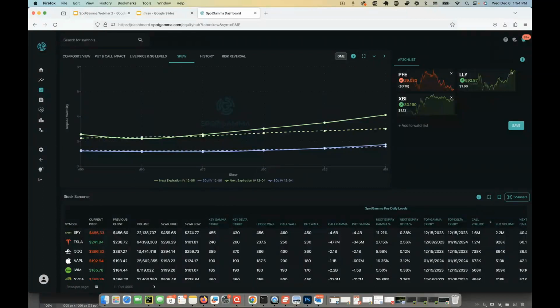K2 says, will you guys have call walls and put walls and other gamma levels flowing as a data stream in your indicator for ToS? Yes. So we do want to push at least for, let's say, the top 50 stocks. I can't let that copy payload get too big, but we do want to add in TradingView and ToS individual levels. So specifically, you can use Thinkorswim or TradingView to track all of our key levels.